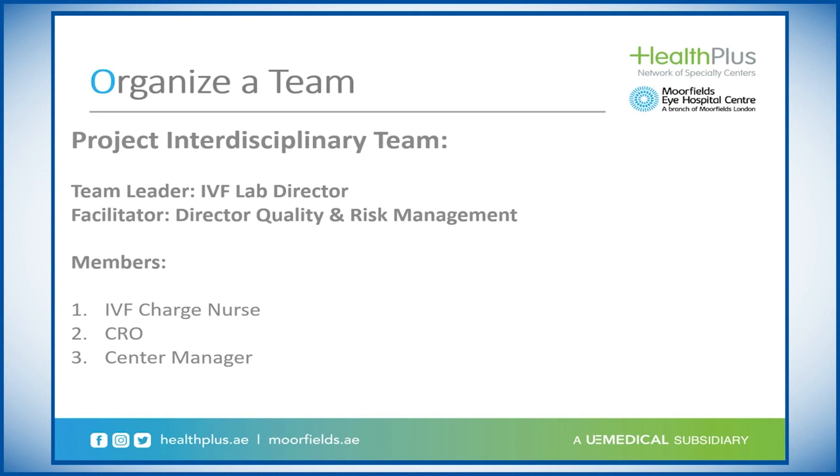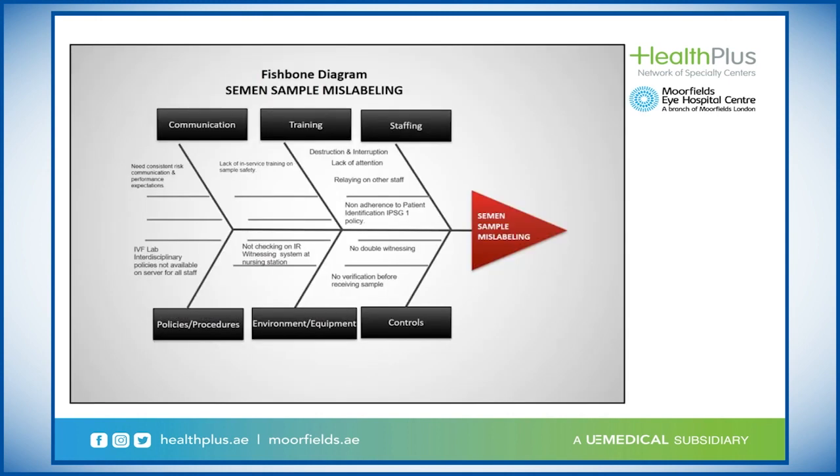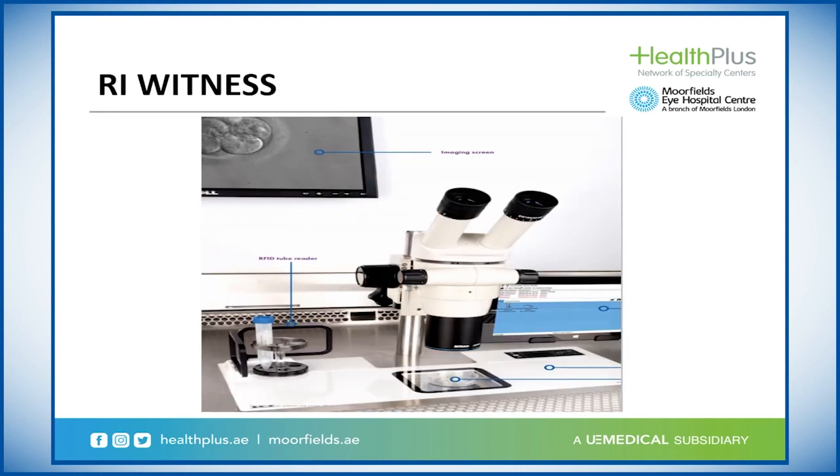For this purpose, a multidisciplinary team was formed, which included the IVF lab director, director of quality and risk management, IVF charge nurse, CROs, and the center manager. The multidisciplinary team identified different root causes of non-compliance using the fishbone diagram. The team decided that an electronic witnessing system is required. After looking at different options, the team decided to recommend the RI Witness system.